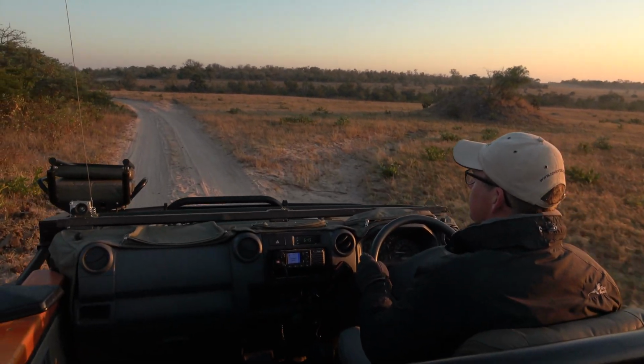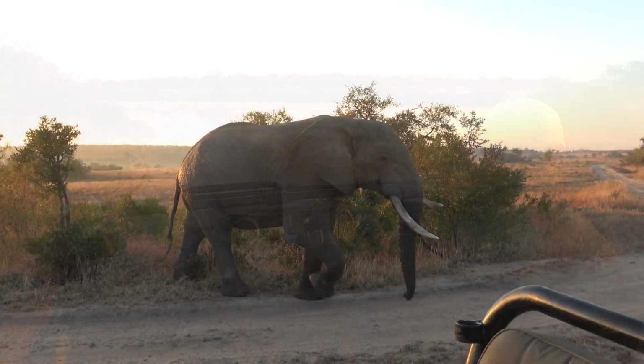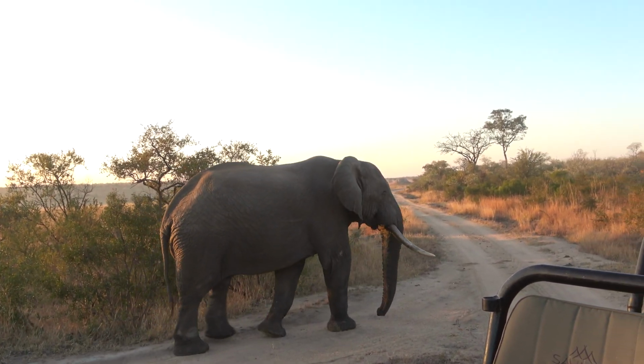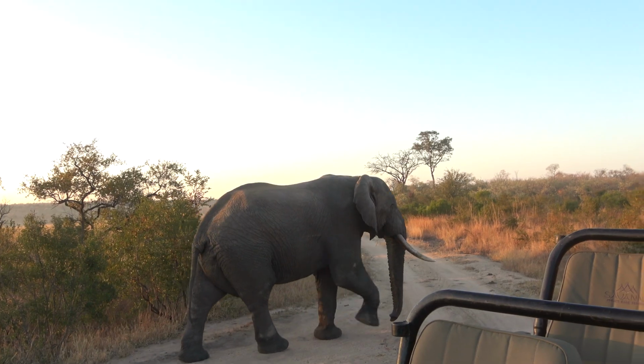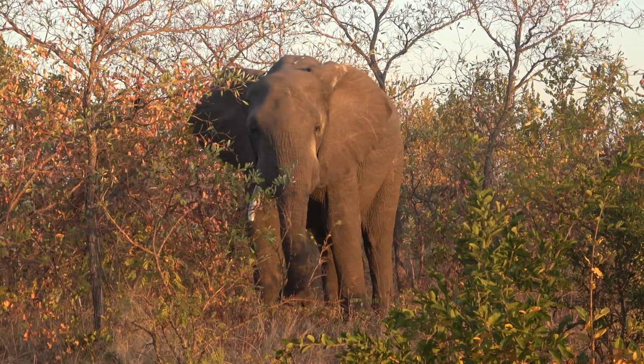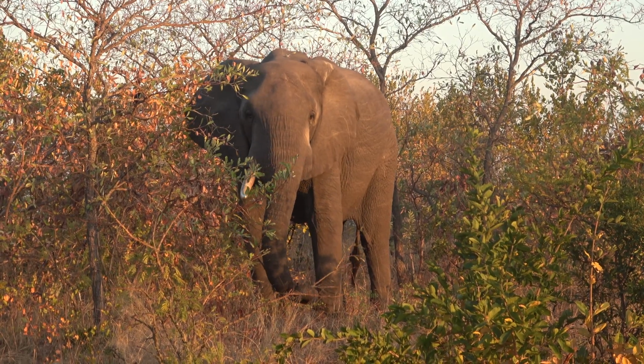Nearly up ahead. So two nice mature elephant bulls.